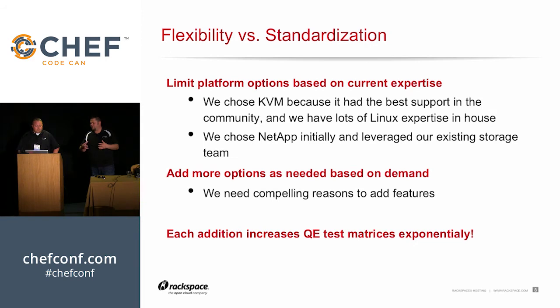So we had a hard time trying to figure out how to walk that tight balance of giving customers the flexibility with a bunch of different options, but also having something standardized to combat the snowflake approach. We did this in a couple different ways. One of them is on our hypervisors, we chose KVM. We don't do any other hypervisors, so we eliminated all the options there to get to a standardization. The reason that we did go with KVM is, there's a bunch. One, it's got the best support in the community.